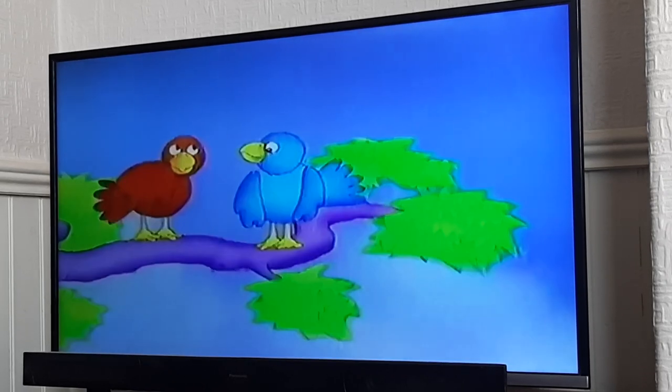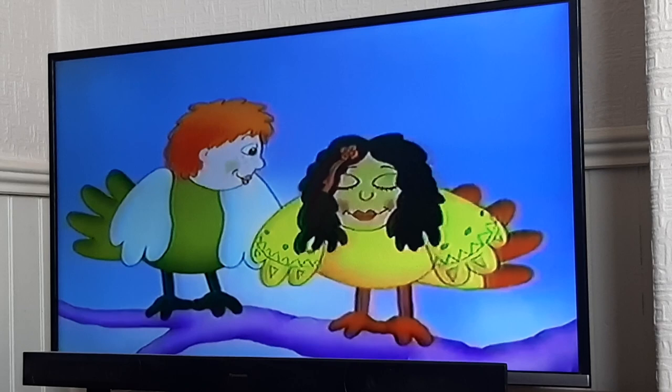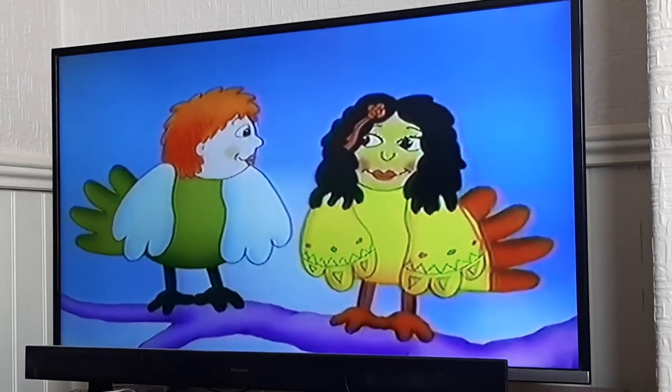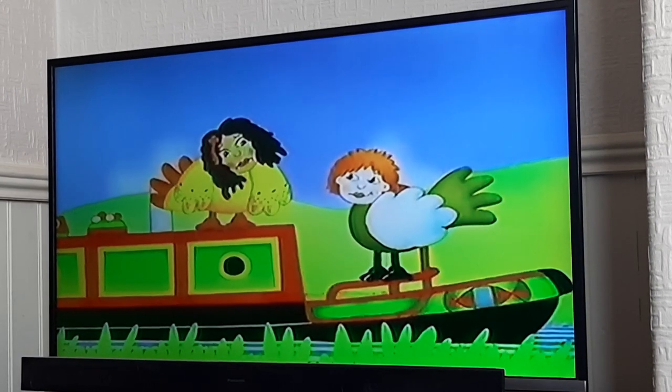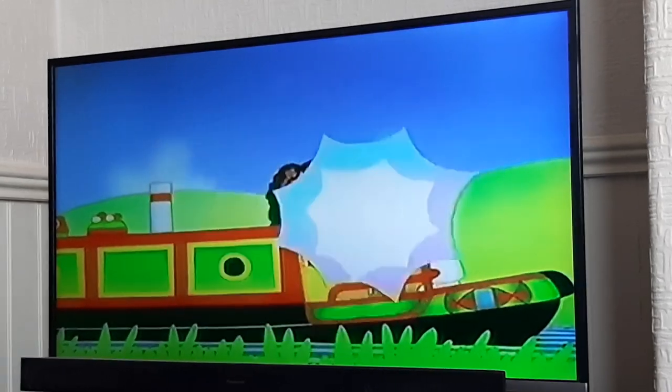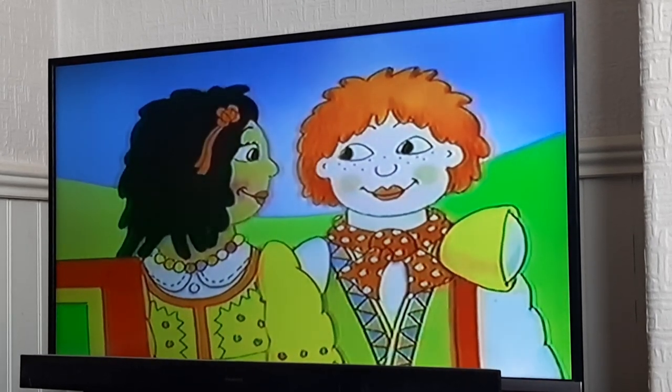What? That's what the other birds are eating, said Jim. I can smell something nice, said Rosie. Dinner on the rag doll, said Jim. Egg and chips. I want to be a rag doll again, said Rosie. And whisk, whisk, they were rag dolls. That's better, said Rosie. Now for dinner.